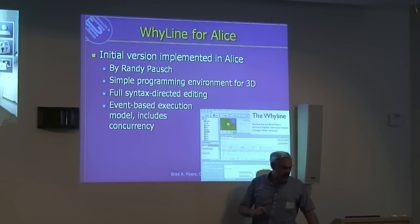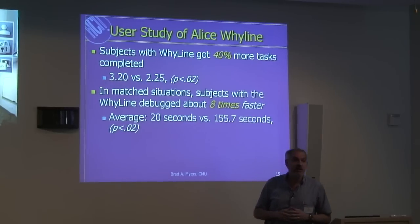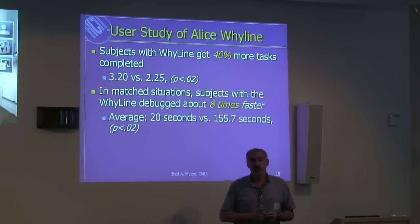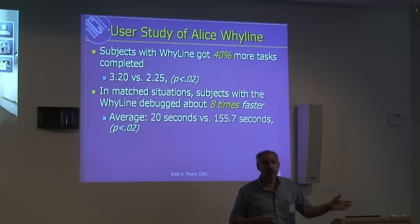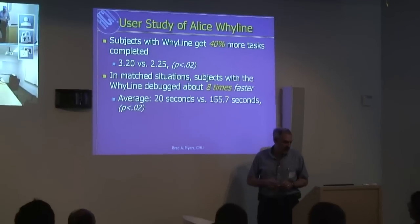So this is the Alice environment, and we augmented it with the Whyline and had incredibly dramatic results. People were 8 times faster using the Whyline than the alternative. And their overall productivity went up by 40%. Okay, so these are fairly dramatic numbers. How many people have increased their productivity by 40% or a factor of 8 recently?